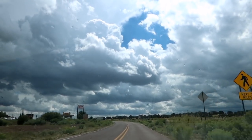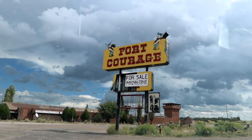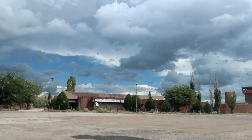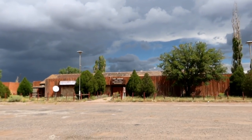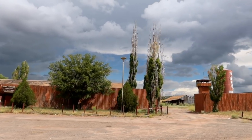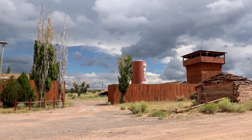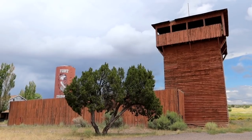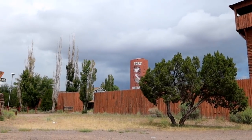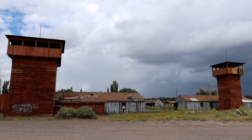I want to show you guys something I just saw off the side of the freeway. Check this place out. See, this used to be a general store too, but they literally built like a fort here, like a Fort Apache. Now it's just abandoned, all for sale. I don't know, I guess it could become the new Days with Jordan the Lion compound. A lot of land to work with out here.